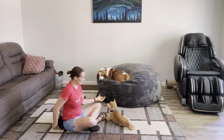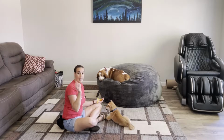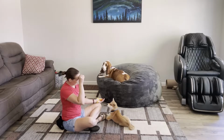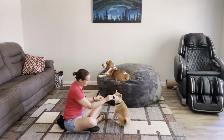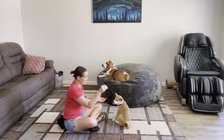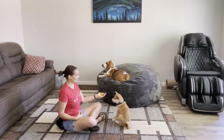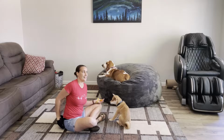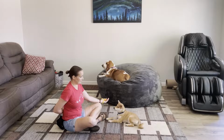Leave it. Good. You can see sometimes just the movement of my hand helps to get his attention to help him be successful with it. Leave it. Good, leave it. Good boy. Leave it. Good. Leave it. Good boy. Leave it. Good. So that was nice. That was the first one he was able to do where I had the reward lower than my eyes and made eye contact. Leave it.